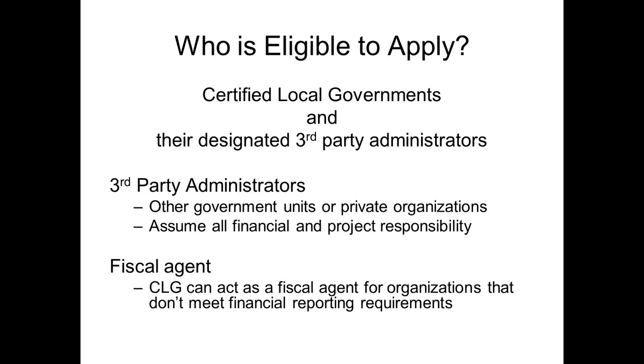We do require that these organizations, because we have to do our due diligence on financial management, be able to supply us with an independent financial audit, either an actual audit report or a compilation statement. So that does require that these be pretty well organized groups that can be third-party administrators. So these would be other units of government other than the unit that the CLG coordinator actually resides in. It could be your local historical society. It could be a group founded around a specific preservation project in your community. All of those organizations would be considered appropriate third-party administrators.